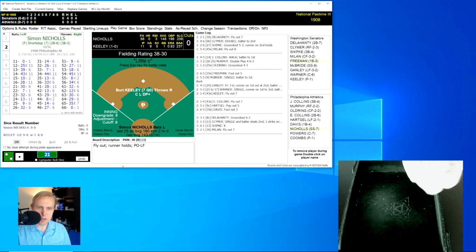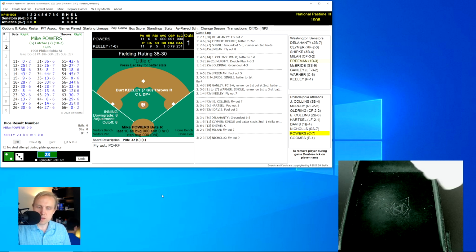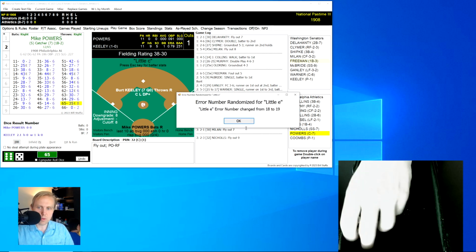We go to the bottom of the third inning. Still no score, but the Senators have been close here. And here is Simon Nichols. He rolls a 23 for a 32. Fly ball over to Clymer in right field for the first out, one away. Mike Powers up there rolls a 65 for a 35.